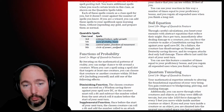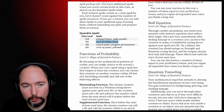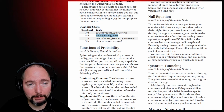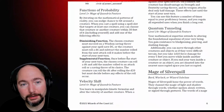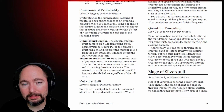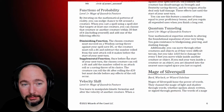7th level, we get Control Water and Freedom of Movement. Okay, so manipulating the environment. Cool. 9th level, we get Circle of Power and Passwall. Very cool. Okay. Next up at 1st level, or as your first set of abilities here, Functions of Probability. By iterating on the mathematical patterns of reality, you can nudge chance to tilt around a creature.